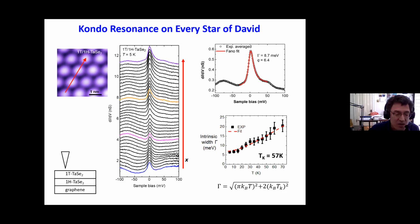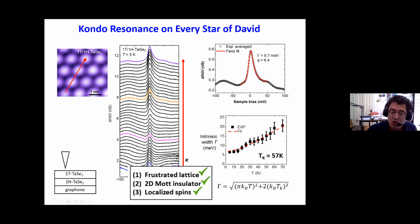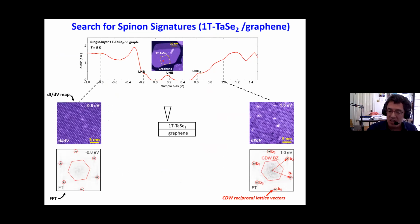So now that we've shown that we satisfy these three criteria, now it's time for us to go and actually look for direct signatures of quantum spin liquid behavior. The way that we do that is we take our 1T TaS2 layer and we forget about the 1H TaS2. We don't need that anymore. So let's get rid of that. And we put our 1T TaS2 on top of the graphene bilayer, on top of the silicon carbide.